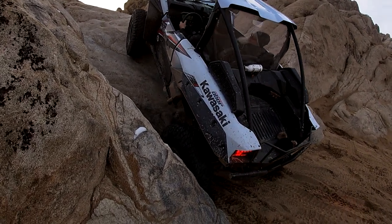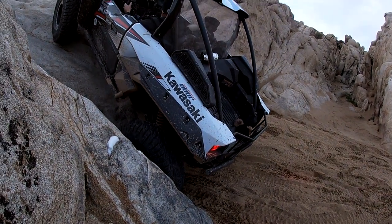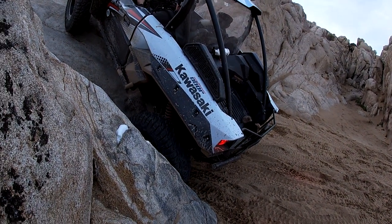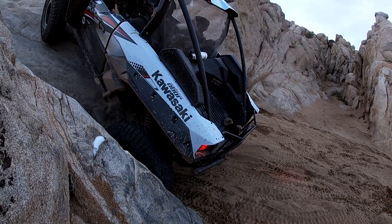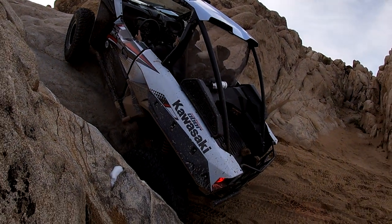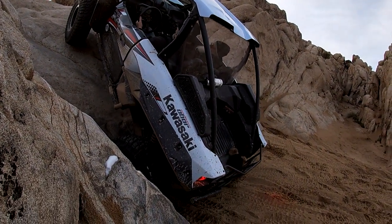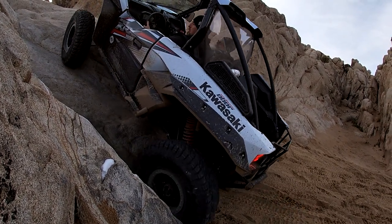You got a big rock right here. Am I underhooked? Yeah, it's preventing your tire from going back. There you go. You're going to have to really pop it to get over it. There we go. Tool drive. There you go.